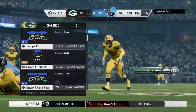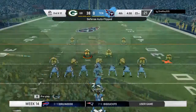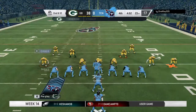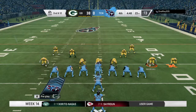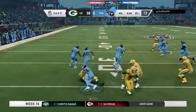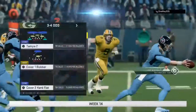That sends them 2 yards in the wrong direction and leads to 2nd down. On 2nd down now, it's Henry, and he'll get about 3 as he takes this up near the 25.